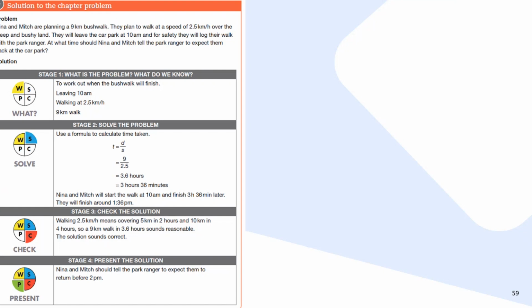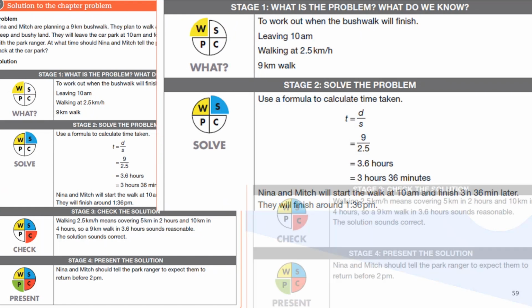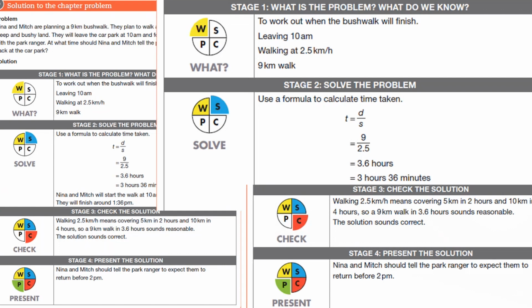Also, at the end of the chapter, we have the solution to the chapter problem set out using our problem-solving scaffold. And so they can see how to use the scaffold. Even if they've already solved the problem, they can still see how the scaffold applies to it and takes us through each of the stages.